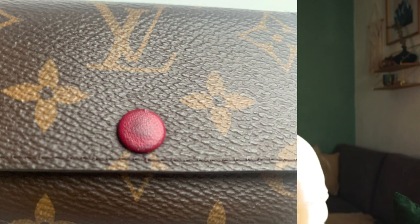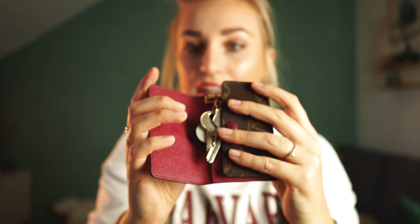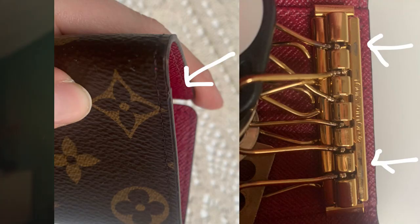But okay, so first of all, the button, you could definitely see that, and then up here it's already really scratched, and then the piping is starting to peel off. I just hope you can see that. I don't know. If you can't, I will try and insert some pictures, but it's kind of bothering me.